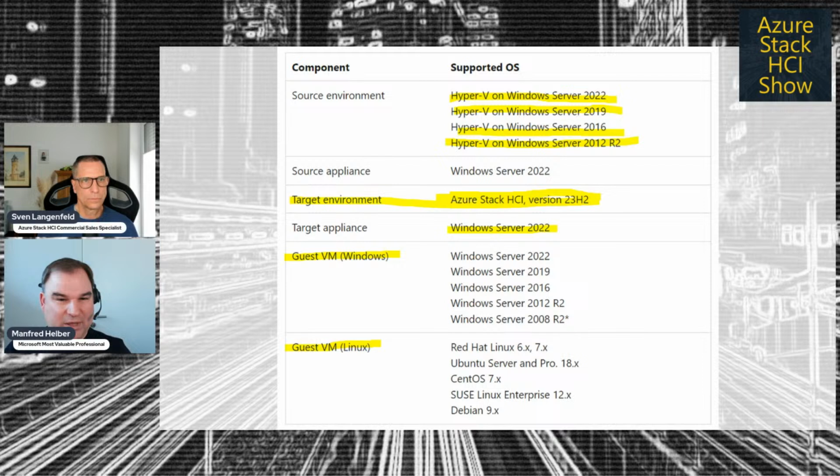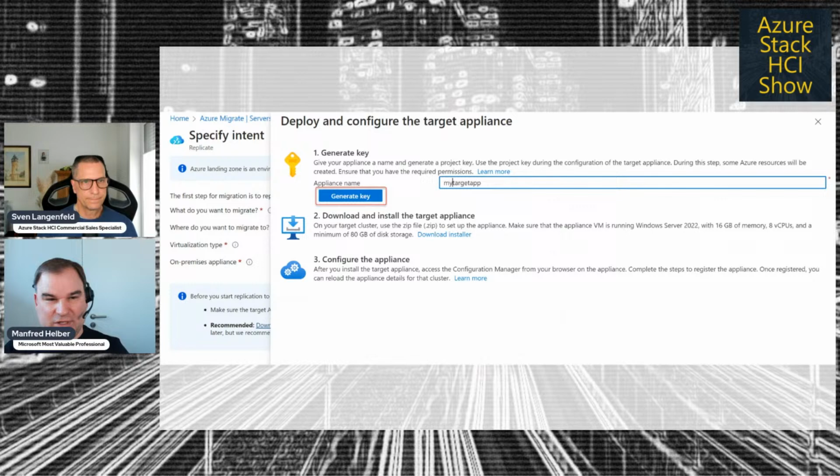Yeah, and you mentioned at the beginning that a live migration from Windows Server Hyper-V to Azure Stack HCI is not possible. And I think that includes the Azure Migrate, that this is not a live migration. This is only a migration tool. This is not a live migration. We will see this in the next screenshots. This is a replication.